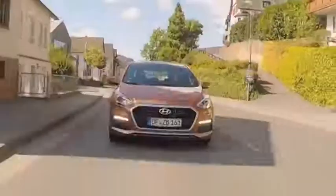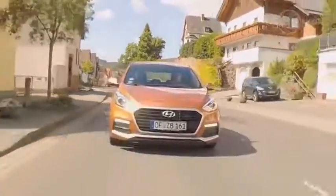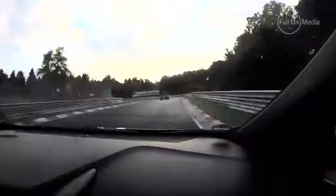While we couldn't drive a prototype at the ring, we did have a go with an important new car in the i30 Turbo. While this model isn't coming to Australia, it's likely to be the basis for Hyundai's upcoming N Performance model that lies just around the corner.